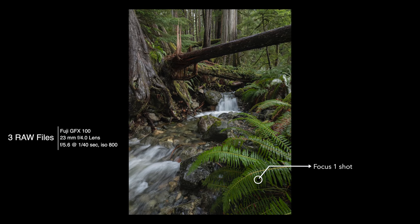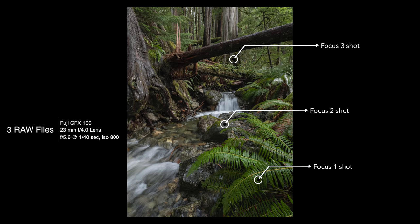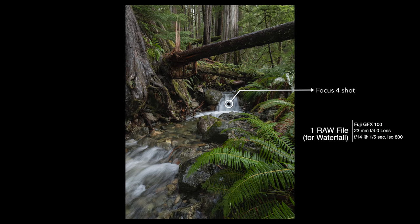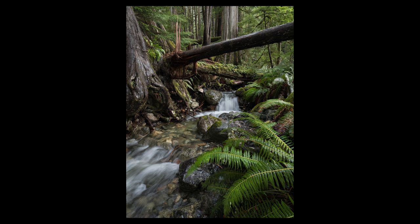So I took three images, one for the foreground ferns, one for the midground, and one for the background, and it worked out just right. So I was able to use a relatively low ISO with a fast shutter speed, and of course I had a shallow depth, but once you combine those three images, it all worked out pretty good.